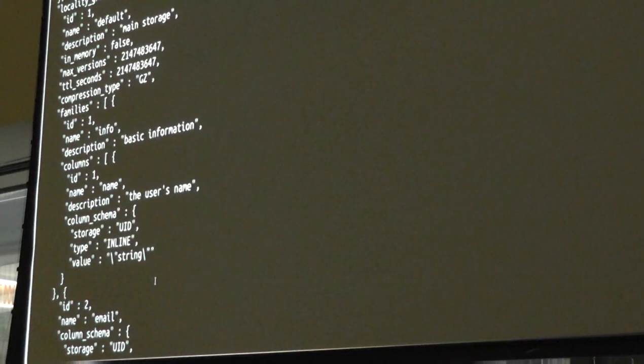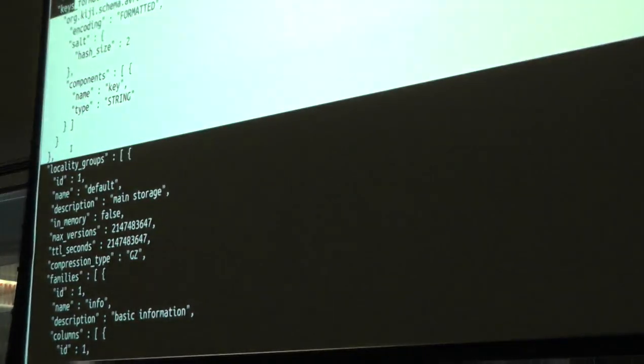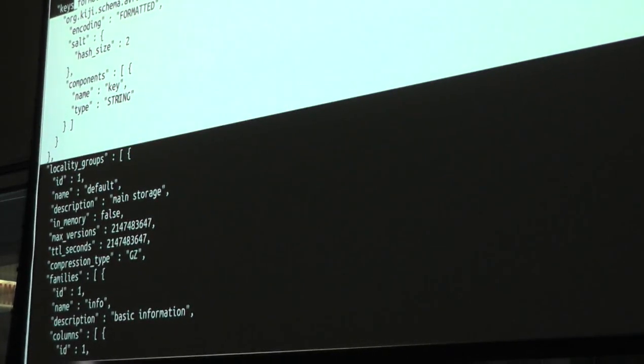This is actually the JSON representation of the table layout. It's more verbose because it's an Avro record. And what it says is that I have a row key formatted entity ID that is using a hash with a salt size of 2 bytes, and the component in that table is a key that has one string. I have only one layout, one locality group, and those are actually integers that mention that I want to retain all of the versions in a cell, and I don't want to discard any cell even if it's getting old.